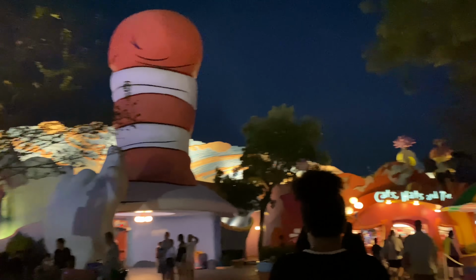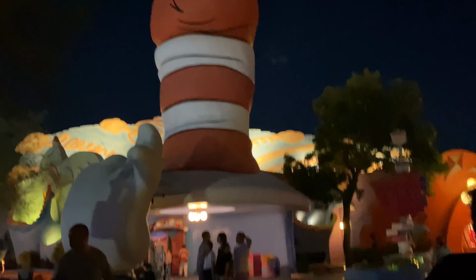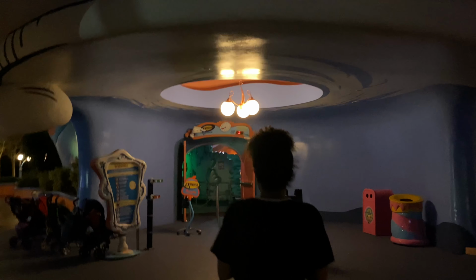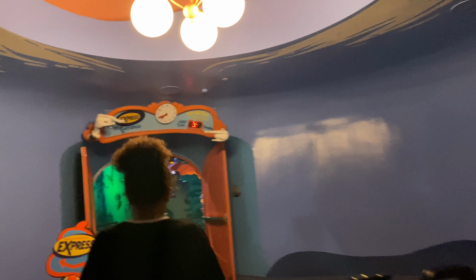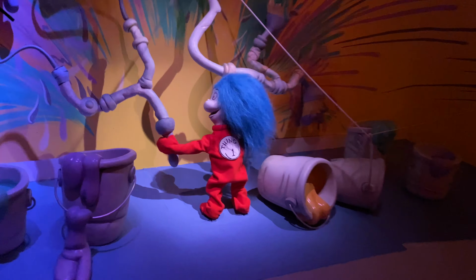We're here at the Cat in the Hat. 5 minutes. For real? It's really 5 minutes? Facts. We're really about to get on, hey y'all. 5 minute wait.